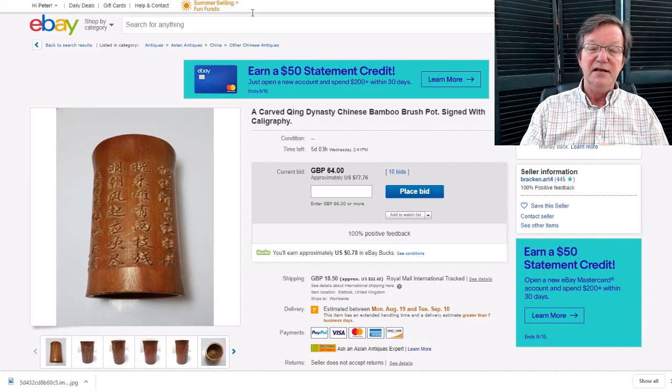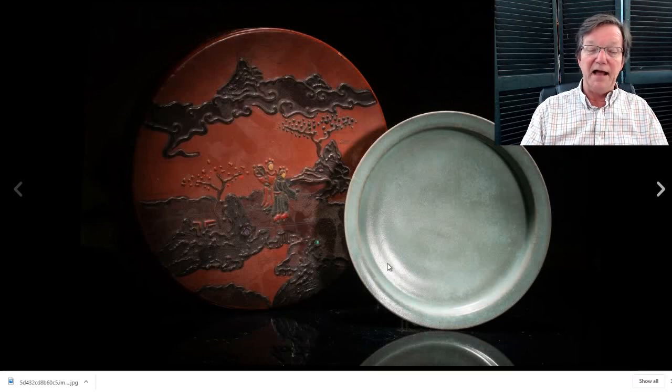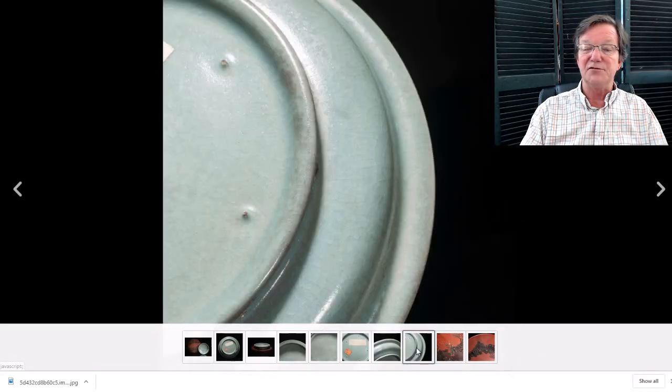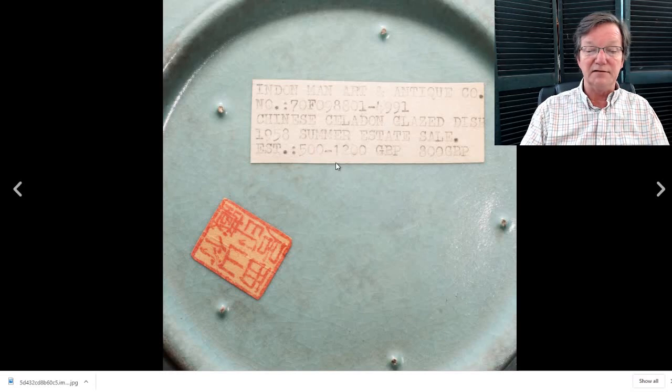And this is up to $3,000, okay? Now, this is a copy of a piece of Rouware. And I have to say, the guy did an amazing job photographing it. He makes it look really good. Here's a picture of the side. There's a picture of the foot. Here's a picture of the bottom. It even has some sort of an old label on it, Inden Man Art and Company and all this, and the stamp.